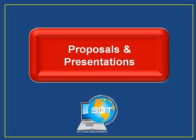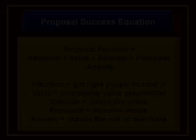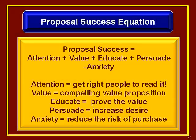Well, we've spent a lot of time on marketing so far. However, let's look at one more aspect, that of proposals and presentations. This slide shows SCT's proposal success equation. After writing literally hundreds of proposals over the years, I've developed this equation as a guide.